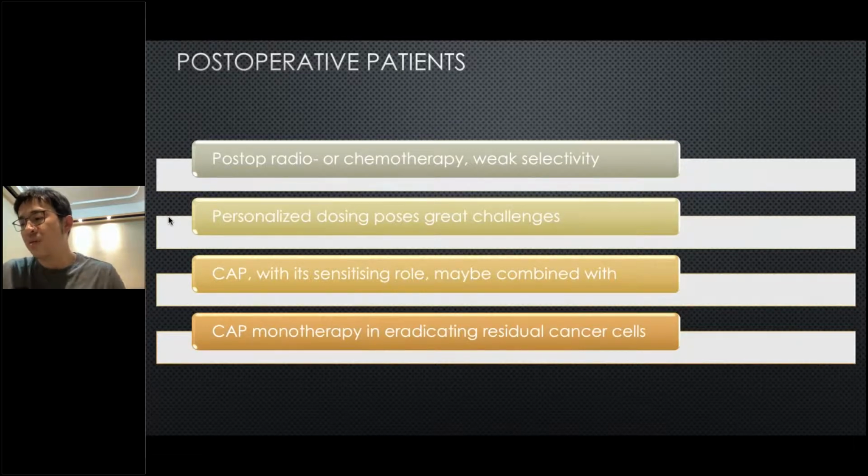CAP, with its sensitizing role, may be combined with chemotherapy and/or radiotherapy to achieve favorable clinical results at much lower or even trace chemo and radiotherapy doses. Alternatively, CAP may be sufficiently effective as a monotherapy in eradicating the residual cancer cells after surgery, which may become a novel post-surgical approach.